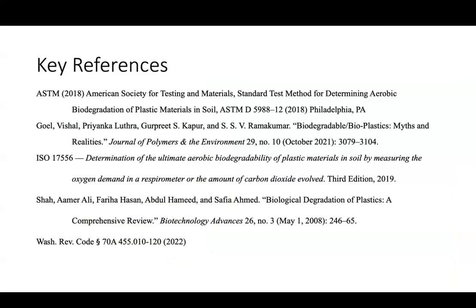I will mention briefly with the references, the ASTM and the ISO tests are methods I purchased from these companies, so I didn't invent any of these methods. They are methods that are available to the public.